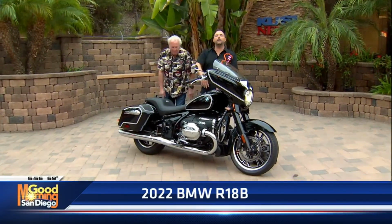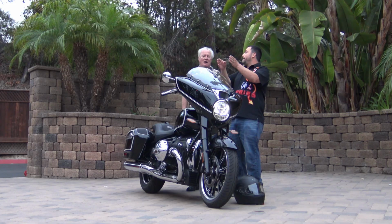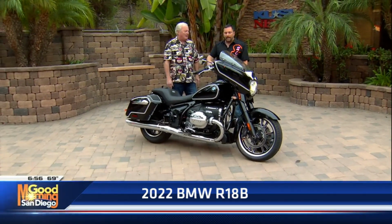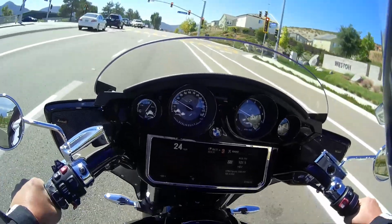Heated seats, heated grips. By the way, you don't have to ride this one off. Paul Rudy's not here today. Ah, okay. So we can talk more about the bike. Yeah, I will tell you, though. Do you like the handlebar spread? I do. I like them. I call them more like beach bars. No, I'm a beach bar kind of guy, too.